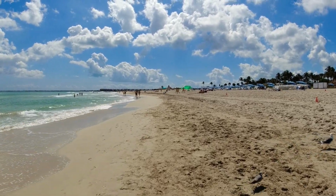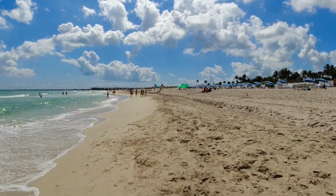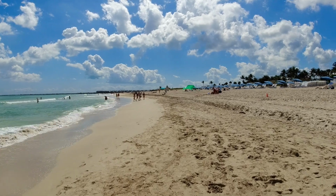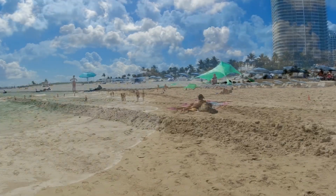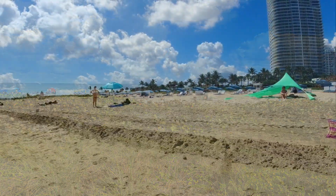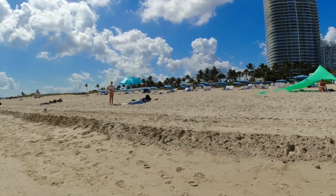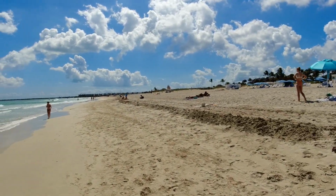Now, if you could take an Uber here, I think the Uber was like $20 each way. Again, it depends on whether it's surging or not, how busy it is. But that's not bad to spend the day at this beach. And another thing I will tell you, there's rentals all along here if you want to rent chairs. Some of them belong to hotels, but we saw many places to rent chairs and umbrellas.